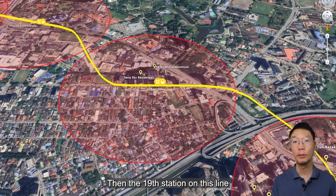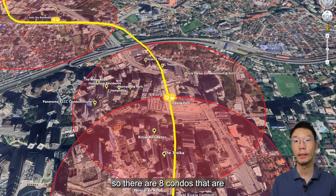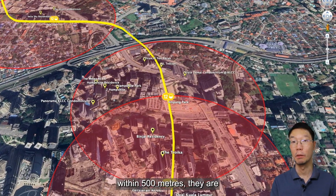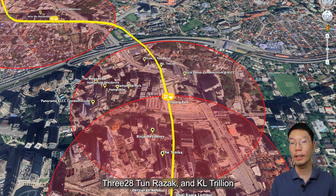Then the 19th station on this line is Ampang Park MRT. So there are 8 condos that are within 500 meters. They are Binjai Residency, 2 Hampshire Park, Hampshire Residence, Panorama KLCC Condominium, Vista Damai Condominium, 328 Tun Razak and KL Trillion.